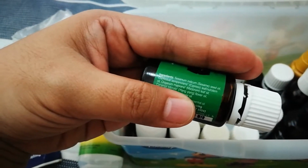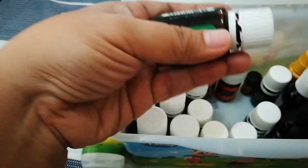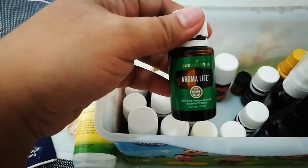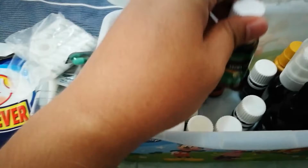Aroma Life is for my husband. It's a combination of ilang-ilang and marjoram and cypress and sesame oil. This is for his high blood. So I bought this especially for him. I'm glad we haven't used it, but in case, it's just something there.